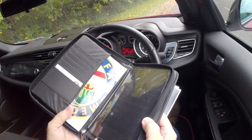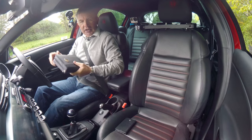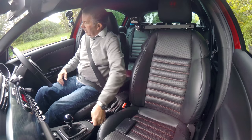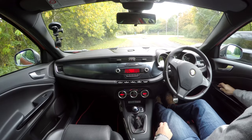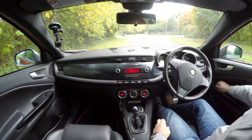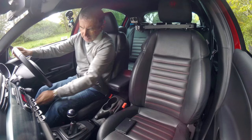The full handbook pack with everything in it. So again, it's always good to see a car as clean as this, with all the book pack and everything. It's just a beautiful thing. Front central armrest there with a little storage compartment, cup holders. Electric door mirrors. Just get those into position before we set off.